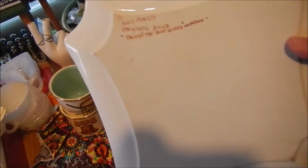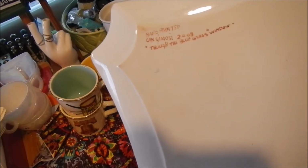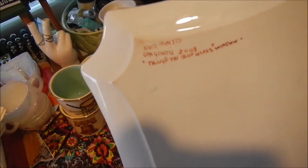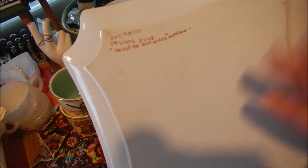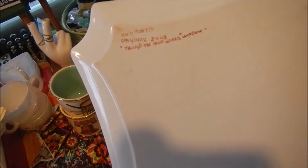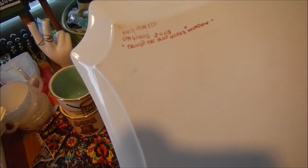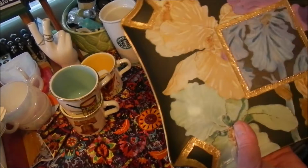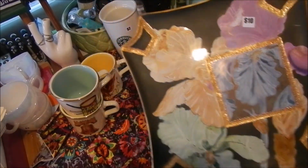I don't speak Italian. So 2008 with a typo. It's supposed to say through the blue glass window. So there is an artist with that last name. However, his work does not remotely reflect this. But I believe this is also a town or region, possibly in Sicily. So again, this could have been a souvenir piece, but I will be looking into that, see if I can find out any more information. But I thought it was just very pretty, different. So that's why I grabbed that one.